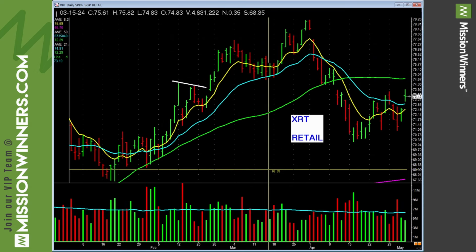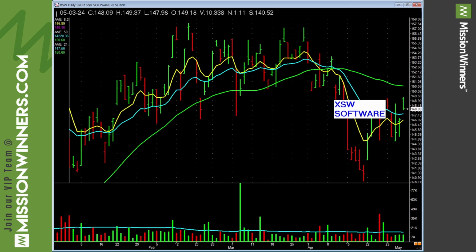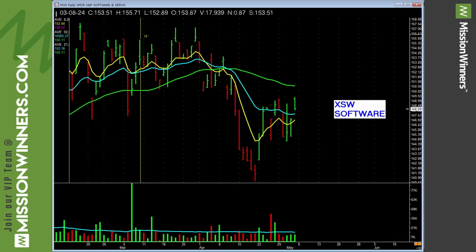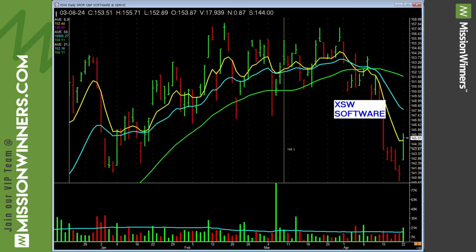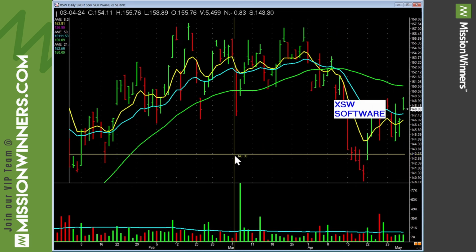Here we go. Retail picking up, but it's below the 50-day with not a lot of up power. Not a lot of up volume buying. There you go. Software still lagging. I mean, look at that. I'll slide this over here. Down. It's just sloppy. There's not a lot of power in the software stocks. It eventually will turn though. Please know that.